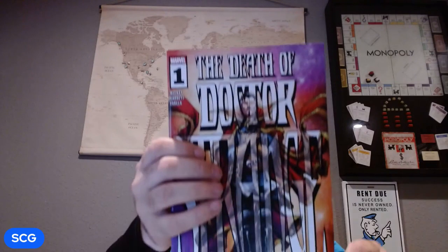Then we got the Death of Doctor Strange, and it says variant printing, variant edition there. I've heard some decent stuff. I think John's Comics with Kids gave it a pretty good review. I'm not a huge Doctor Strange guy, so I was not picking it up. But since I've got a copy of it, at least for now, I might just go ahead and read it. Don't plan on keeping it. Let's see what we got here. That's interesting.